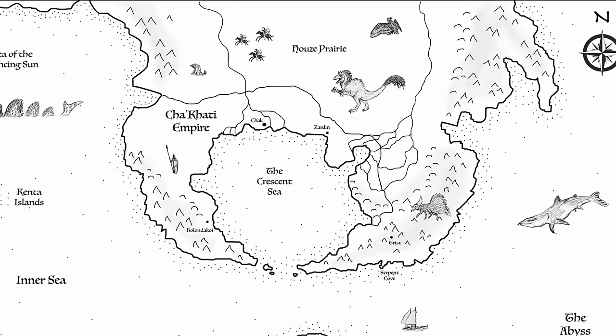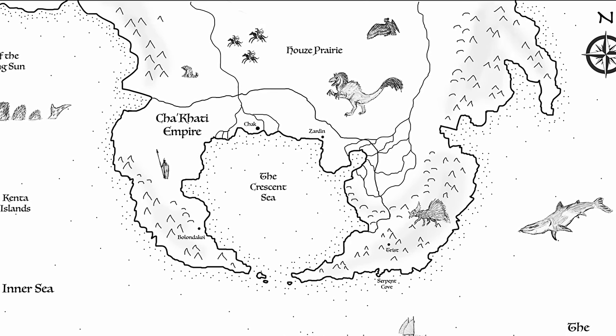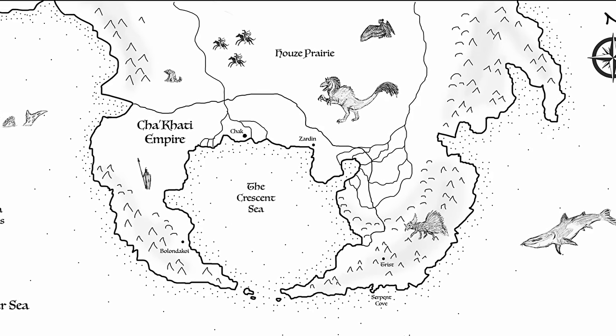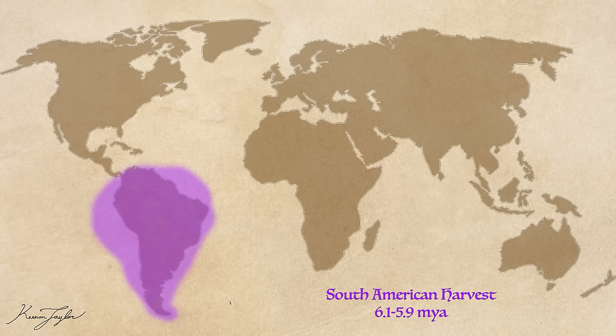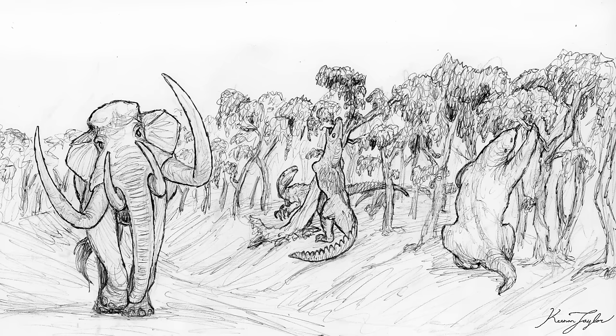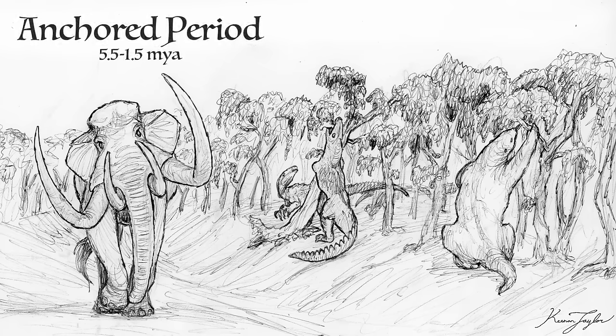Once the nutrient surplus diminished and the region recovered, a massive harvest occurred from the habitat on Earth with a similar climate: Late Miocene, South America. The flora and fauna brought during this harvest experienced such tremendous success that it would go on to stabilize the region and prevent necessary harvests for almost 5 million years. This was called the Anchored Period by Kaimerian paleontologists.